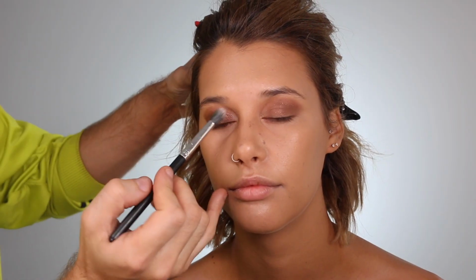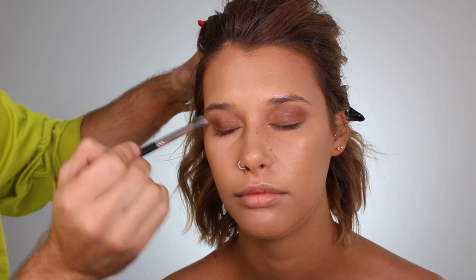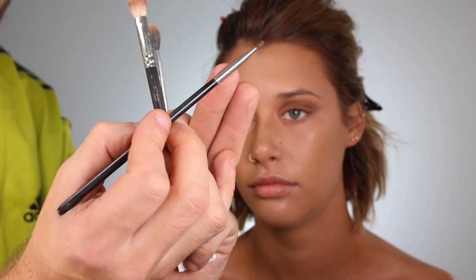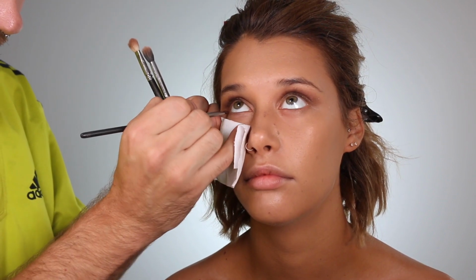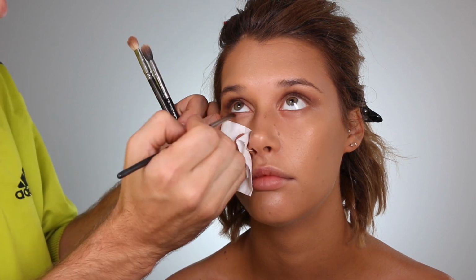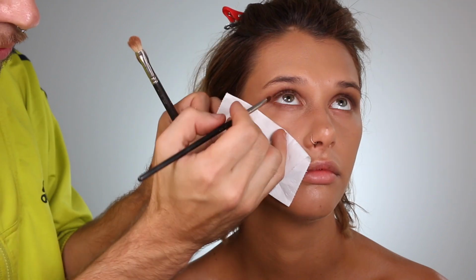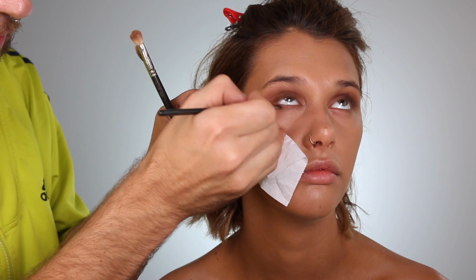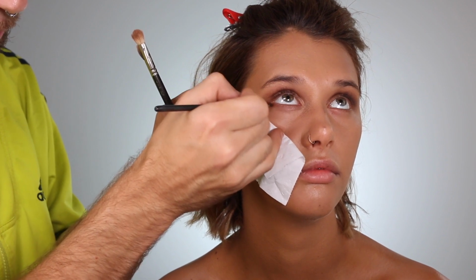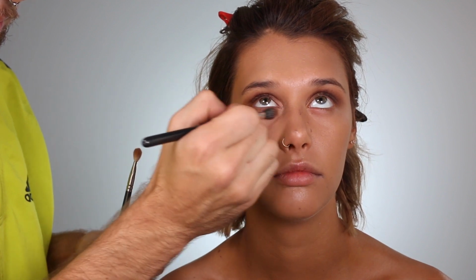And I'm just going to blend those edges out with a clean duo fibre brush. With a tiny little MAC 228, look up for me. I'm going to go underneath the eye, just connect that into the corner here, and bring it right down. Always want to connect this little bit here. If I see makeup that's not connected, it really annoys me. Just blend that out with the same brush.